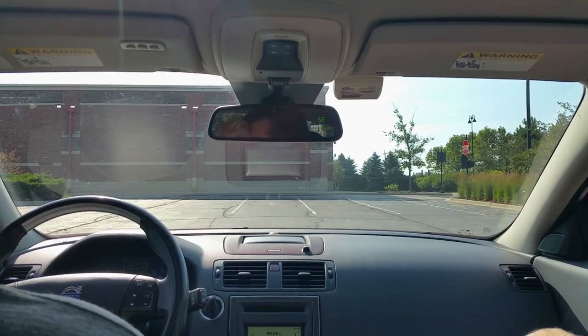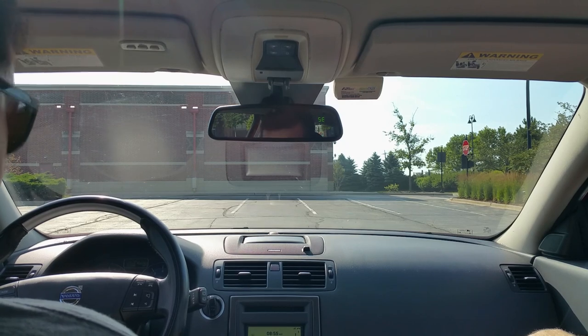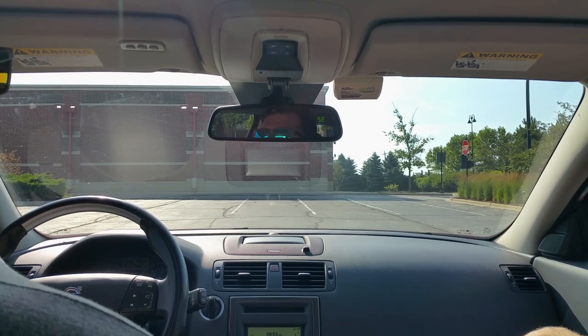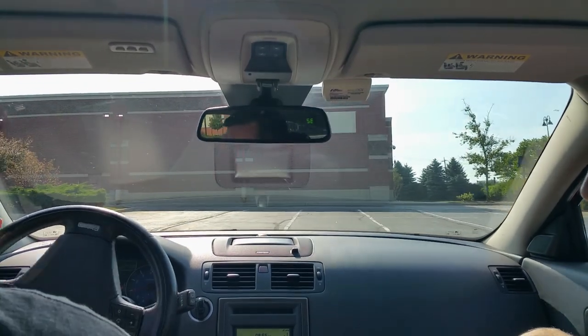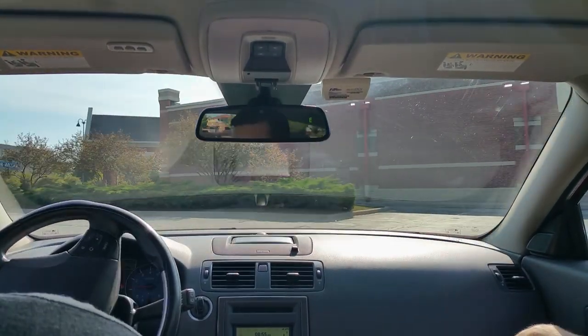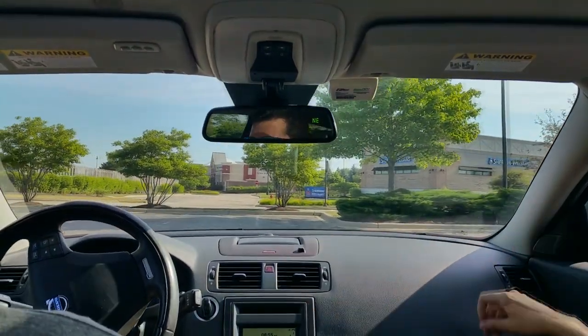So, 2011 Volvo C30 T5 R-Design. It's a mouthful, but you got it right. Good job. Tell me a little bit about it. Well, this car is pretty new to me. I picked it up probably 3, 3.5 months ago now. I'm very new to the car, very new to the Volvo world.